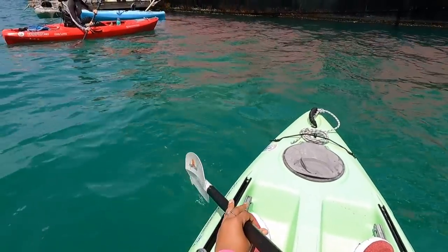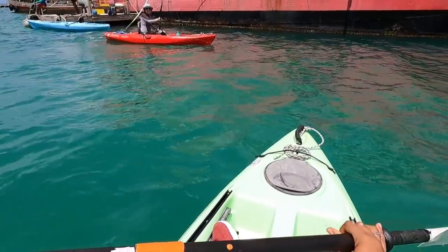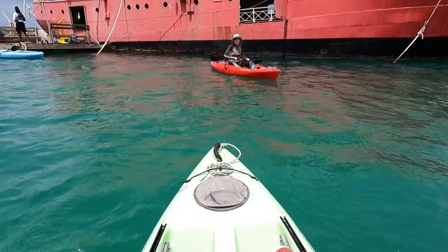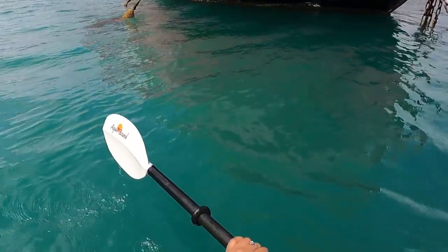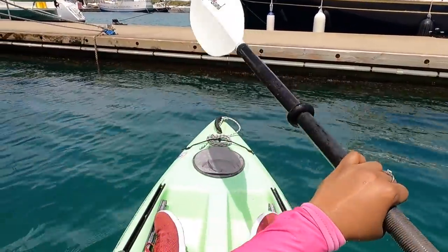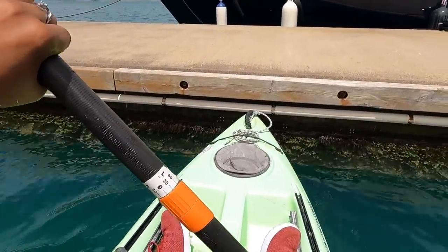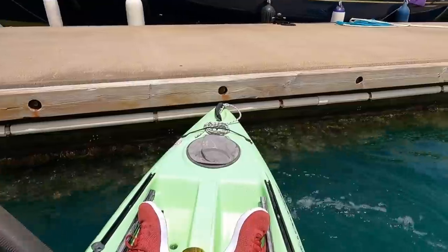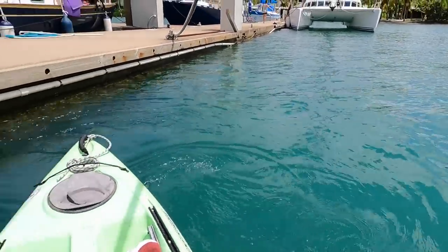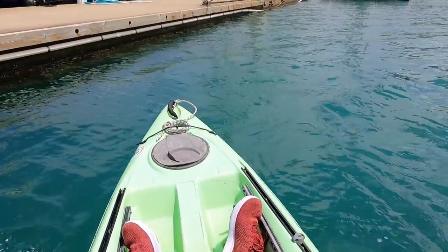So plant it in the water and then use your opposite hand. You're doing the backwards stroke. So remember how you were going backwards before? Do that. And then you can go forward on both sides. Forward, forward.